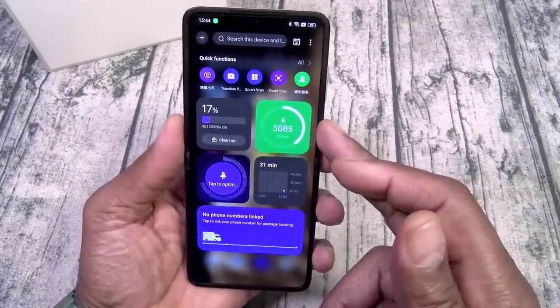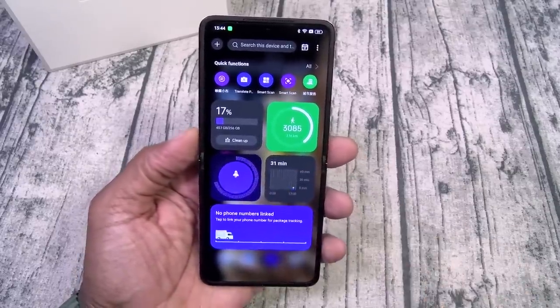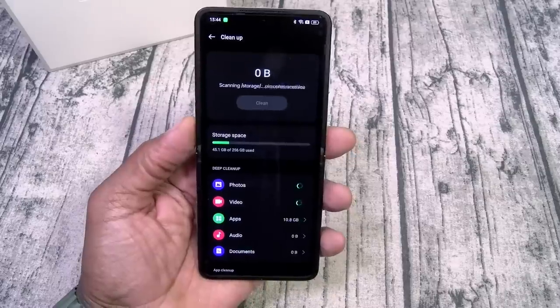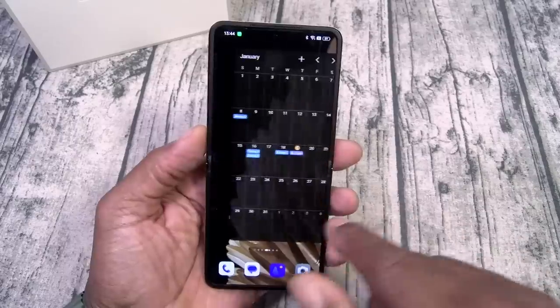Okay, so I did 3,000 yesterday. Today I'm trying to do 4,000 steps. See if I got any packages. Optimize the phone real quick. Clean everything up. And keep it moving.